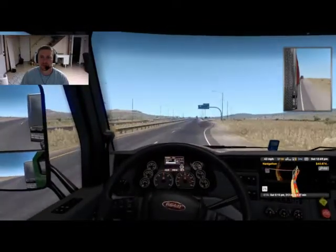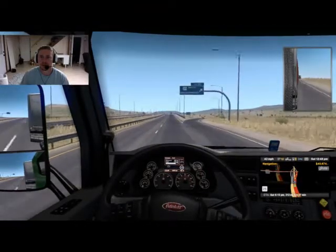But do we want to get off here? I think we need to get off here.